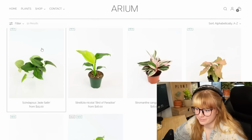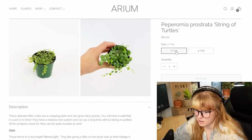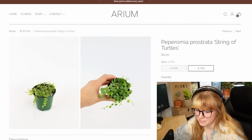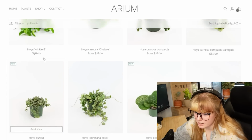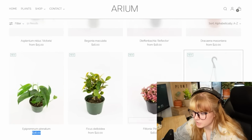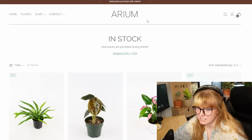Where's the lie? Oh, they have string of turtles. This plant is super, super popular. Looks like they're sold out of their 2-inch pot. That is really small. Yeah, this plant is adorable. I love it. I don't own one right now, and it is really depressing. Oh my god, I love plants. I want to go to a nursery, but I still have COVID, so I can't.